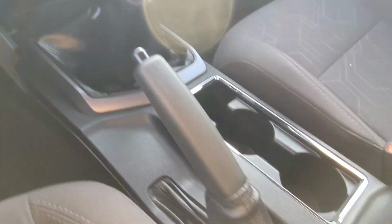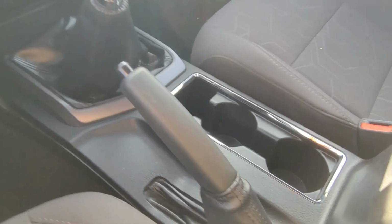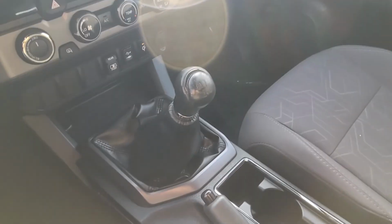As we look a little bit further down here, you can see the nice cup holders with chrome surrounding trim. Look very nice. I do like having a nice actual handbrake as opposed to a little pedal down by your foot. Having a nice e-brake is proper, especially in a manual vehicle such as this.